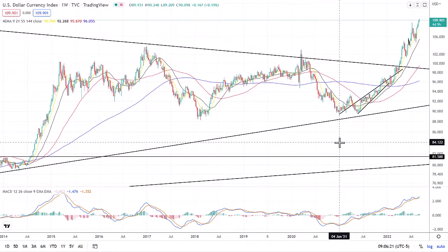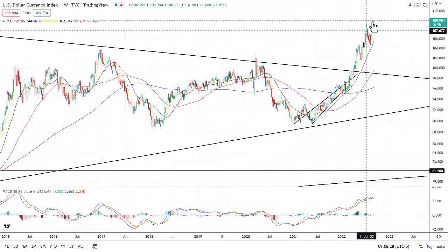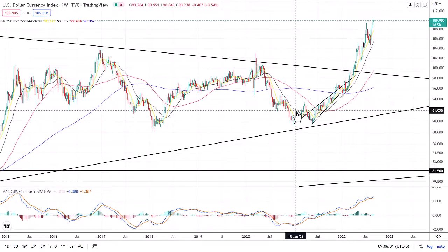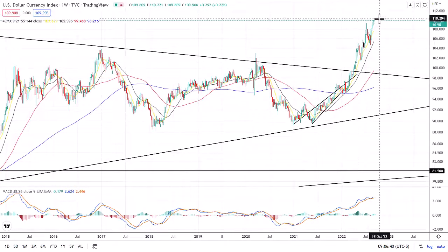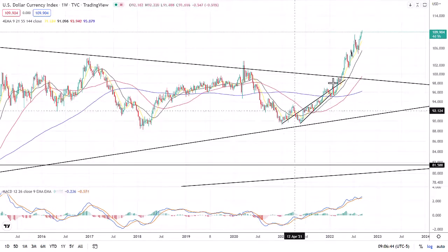Last but not least here for charts, we have the dollar, and you can see it's very bullish right now. So as the dollar gets stronger, pretty much every other asset is going to get weaker. Bonds get weaker, stocks get weaker, and people are moving over into cash. This is basically parabolic right now. You could probably argue that this is going to top, especially with the velocity of this move.